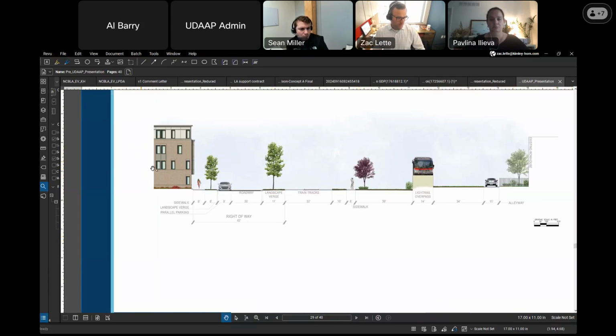I'll work it left to right. This is our proposed community. This is Cloman, 62-foot right of way, complete street with an 8-foot sidewalk, 8-foot landscape verge, 9-foot parking, 20-foot roadway, a landscape verge. This is the existing train track, some of the existing green space with a sidewalk proposed. This is the light rail overpass, and then this is the existing Westport neighborhood.